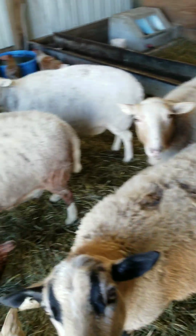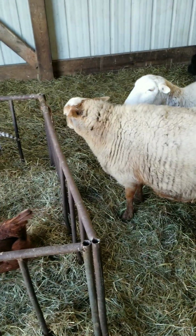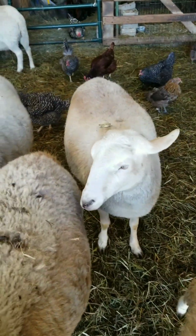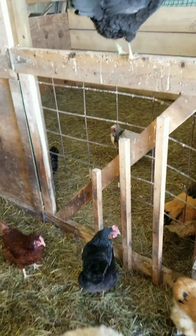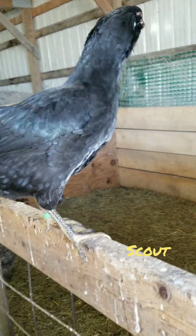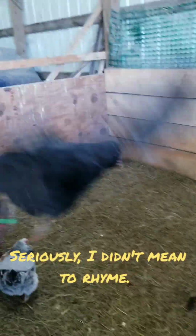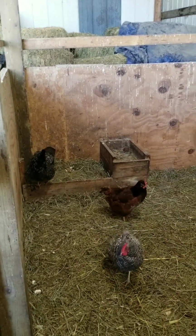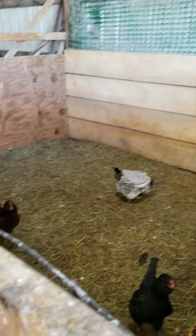So these are all of the gals who are pregnant. These five right here. So we're gonna get this pen ready for them. And that's Scout. Hi, Scout. Scout likes to perch on everything and check it out. So we're gonna be cleaning out this pen. It's about 14 by 11. It's got its own trough and feeding area, but I actually divided it up into two different smaller pens.